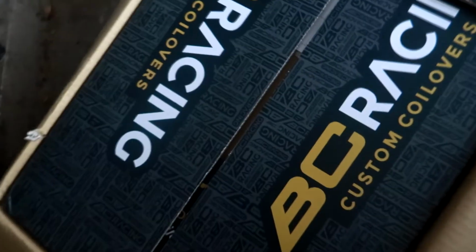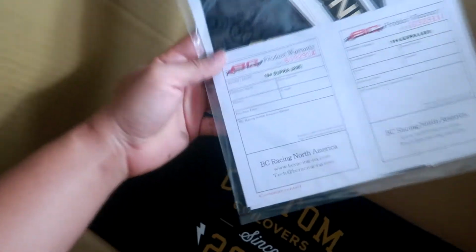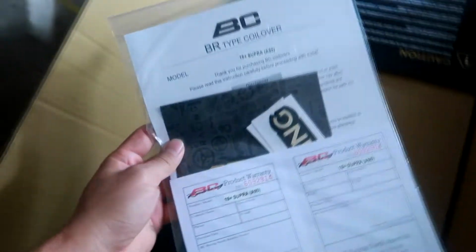Alright, so I'm gonna go ahead and open it. I just cut it open. This is my first time seeing it as well. From what I know, BC Racing has the signature gold, kind of like a rose gold color. Cool. So it says for the 19 plus Supra, a couple stickers on here. This is the BC Racing BR coilovers.